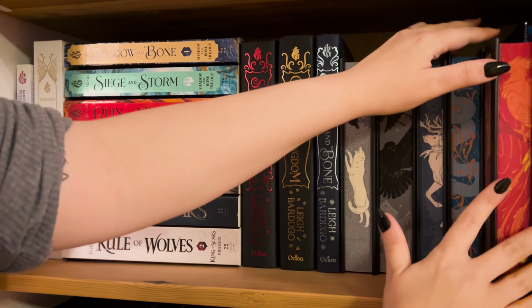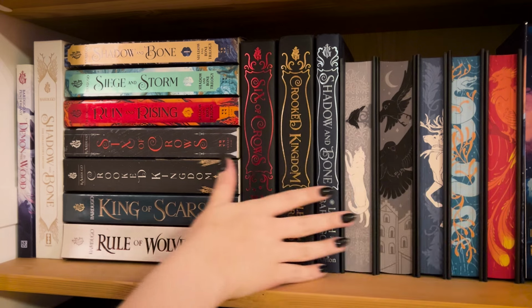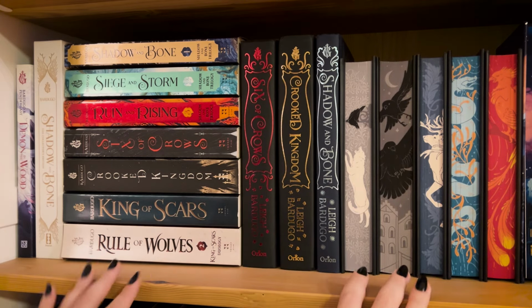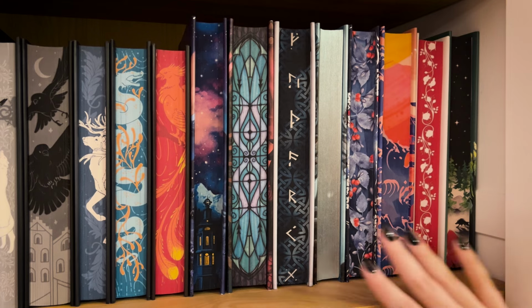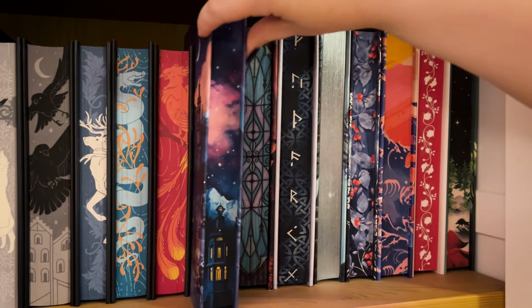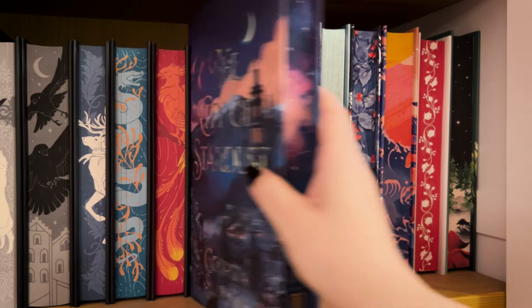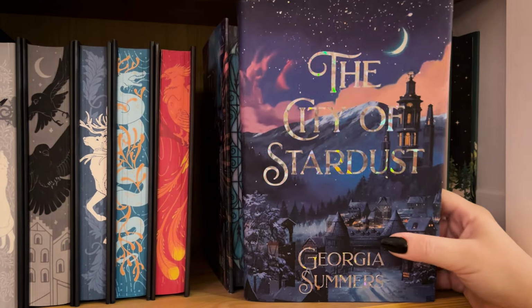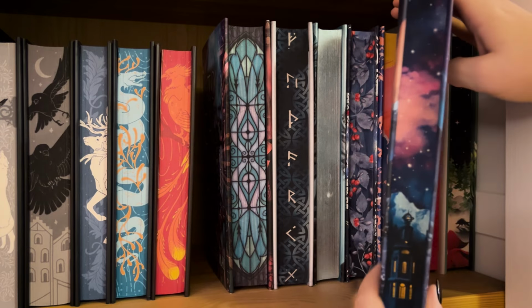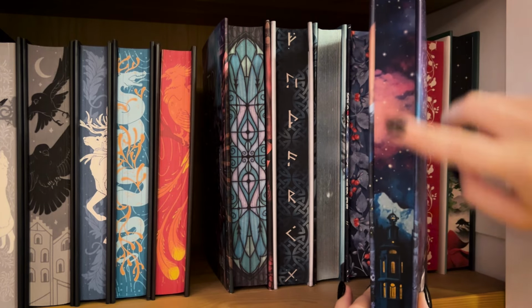And that is the end of my Leigh Bardugo shrine, my Grishaverse shrine. I really, really love it. Now on to some more special editions. First we have The City of Stardust, which was a FairyLoot pick at the beginning of this year, I believe. And I love the galaxy look of the redesigned dust jacket and of the edges.